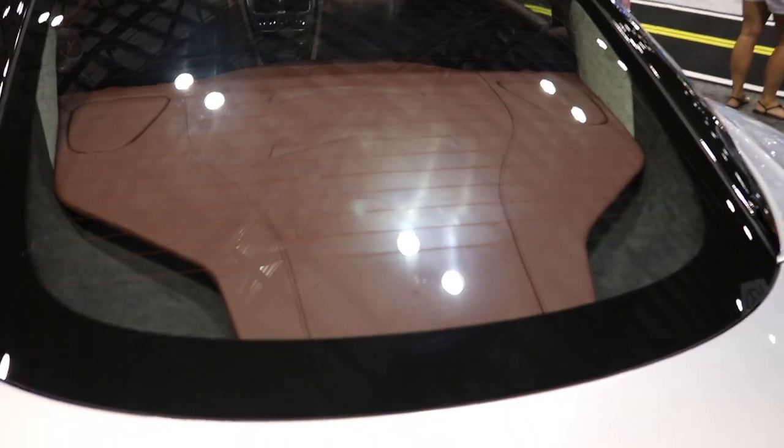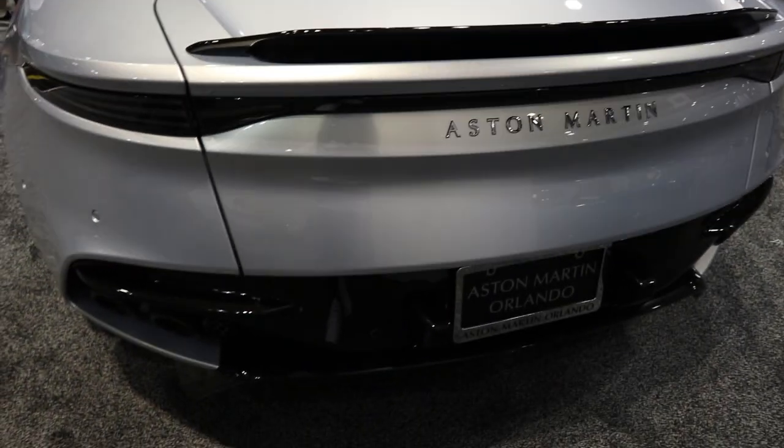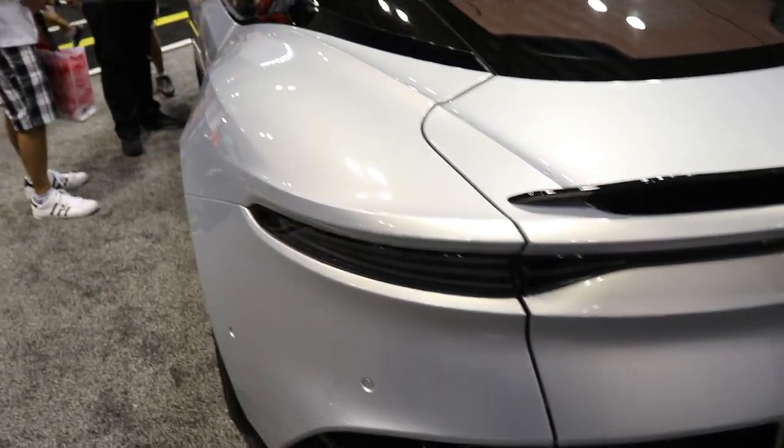You can see in here. Not sure what color that is. Like a dark red, maybe, dark tan. But it really looks good on this gray carbon fiber. Beautiful car. Beautiful car.